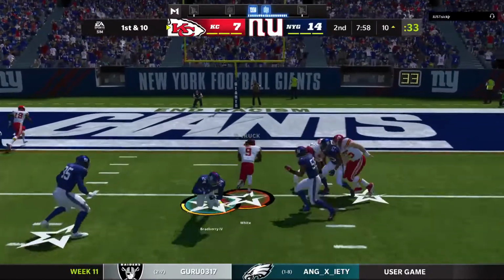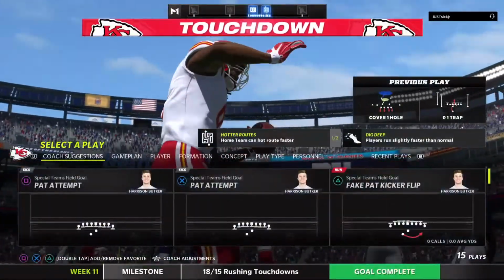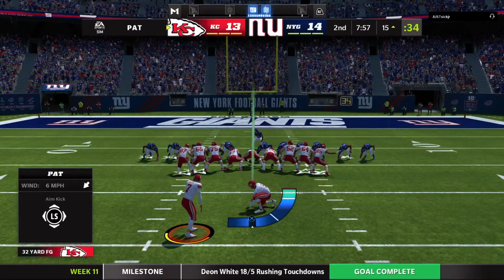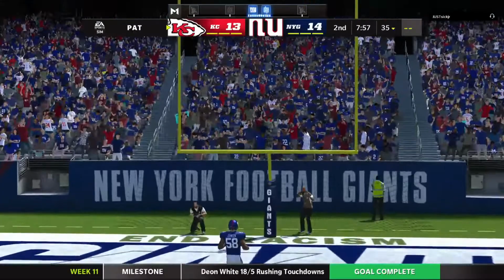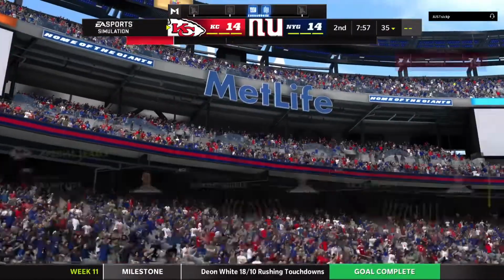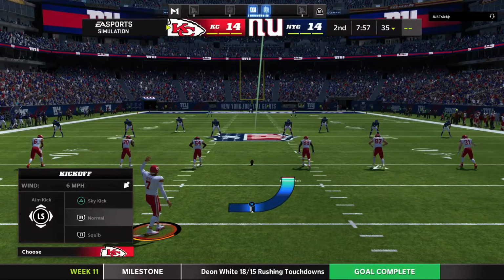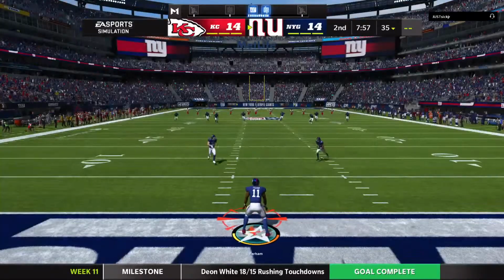On the give, it's White. And he will take it on in for a Chiefs touchdown. A great play there. His 21st touchdown of the season. And the Chiefs are an extra point away from tying up this football game. Extra point by Butker is on target. And we are tied here in the 2nd quarter. This one tied at 14 now as he sends this one away.